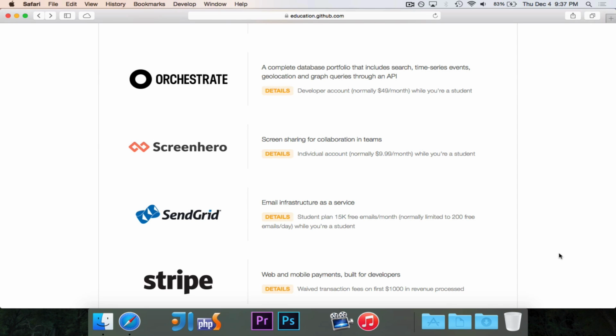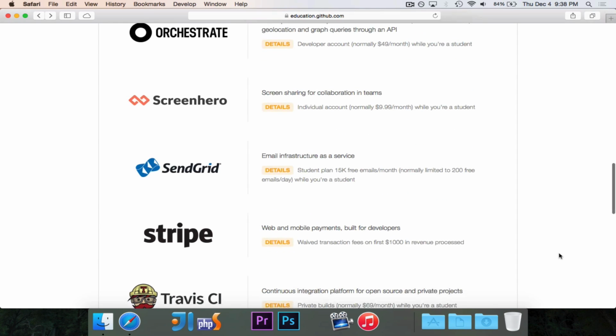I think 2 more. We have Stripe. If you want to accept payments on your website, you can use Stripe. So if you're trying to sell something, or if you want to take donations or whatever, you can use Stripe to charge people money. And you will have no transaction fees on the first $1,000 in revenue processed. So it's a great way to test them out.